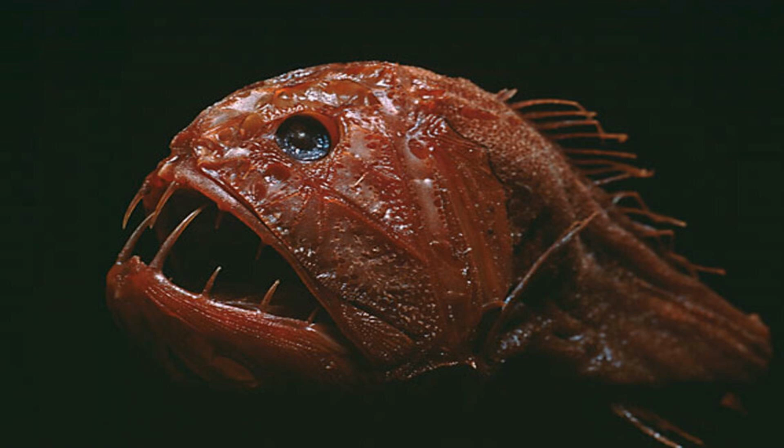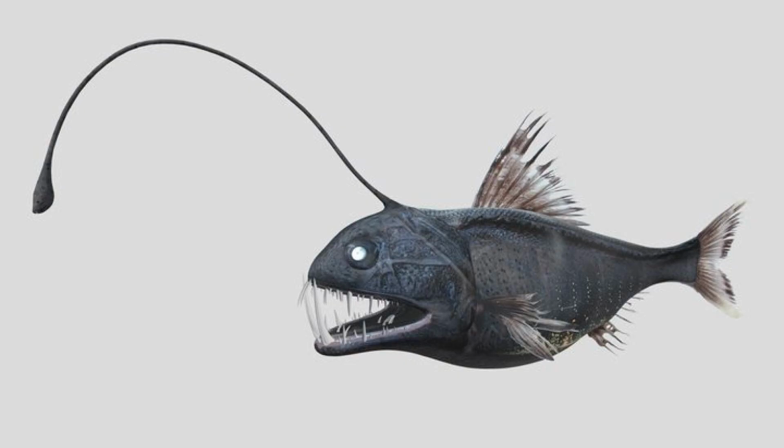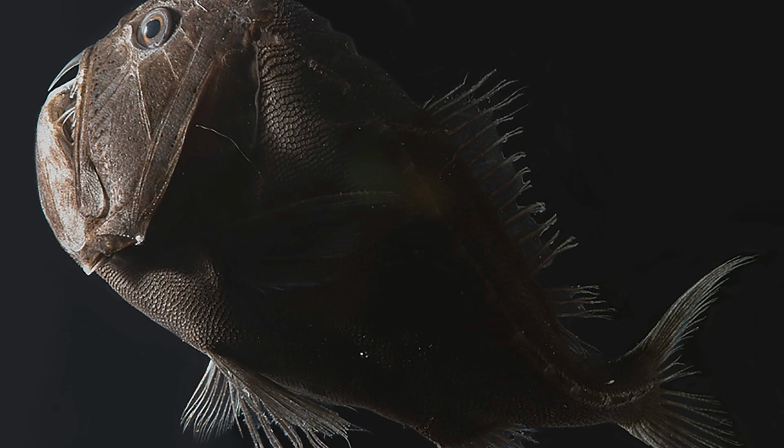In popular culture, the fangtooth's unnerving appearance has made it a subject of fascination and even fear. The fish has made appearances in horror movies and video games, and its image is often used to represent the dangers of the deep sea. Despite its scary reputation, the fangtooth fish plays a valuable role in the ecosystem of the deep ocean, keeping populations of smaller fish and crustaceans in check.